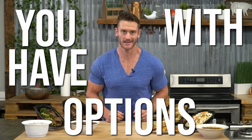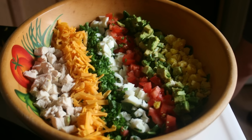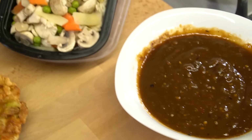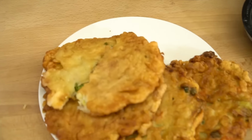You have options with keto. You don't just have to be limited to lettuce wrap burgers and Cobb salads when you go out to eat. Asian cuisine becomes a completely viable option for you. So what I've done is I've gone to basic Asian food establishments and I've gotten some really good tasting food that I would normally have liked when I wasn't on keto. And we've made some simple modifications to make it keto friendly.